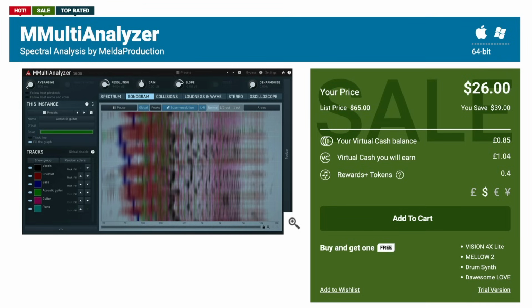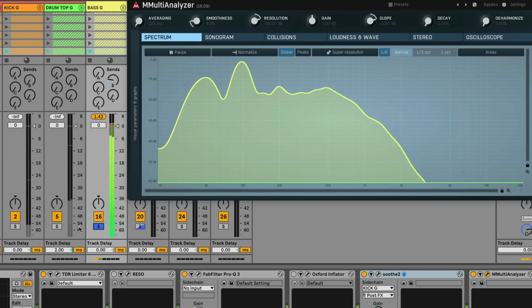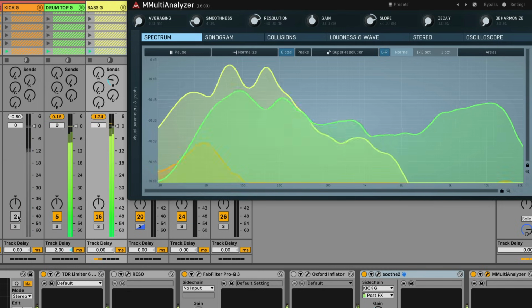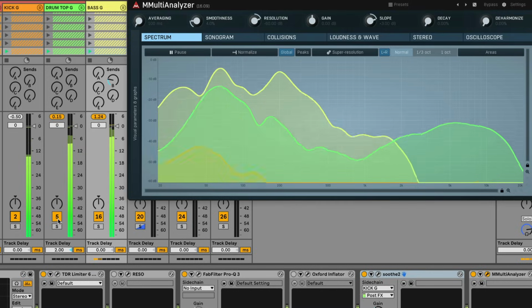Another analyzer that deserves a mention is the M Multi-Analyzer. And the reason I like it is you can color code different sound groups. So kick is orange, bass is yellow, and top drums are green. And what this allows me to do is get a bird's eye view of where everything is sitting in the mix and really just make sure I'm not doing anything stupid.